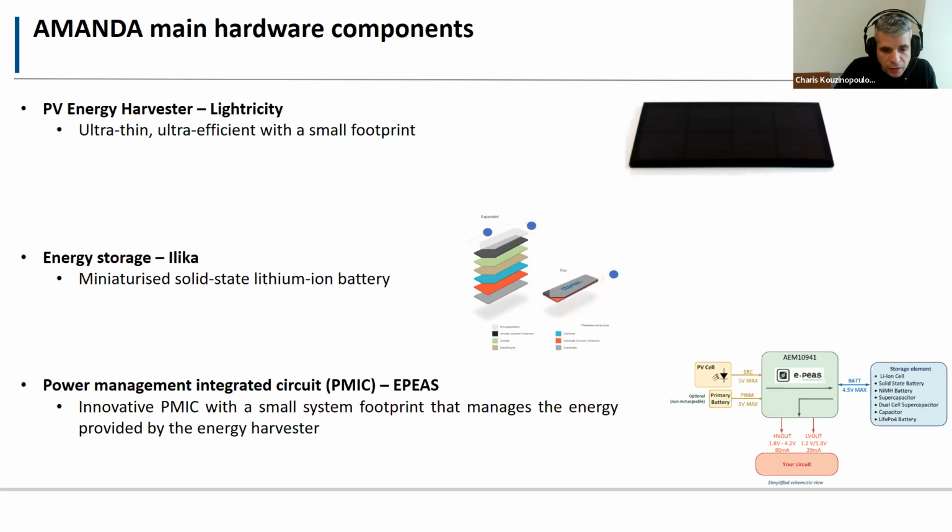So this is the list of the innovative components that are developed by the Amanda partners and as part of the Amanda project. First of all, an ultra-thin, ultra-efficient photovoltaic energy harvester by Lightricity with a very small footprint. An energy storage from Milica, a miniaturized solid-state lithium-ion battery.